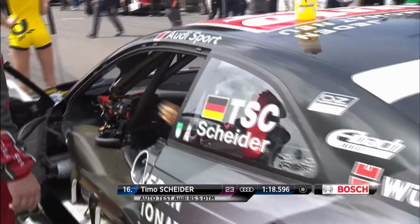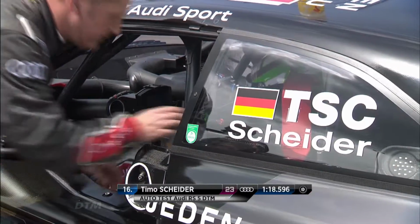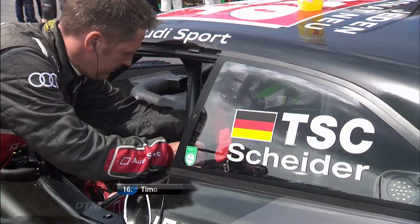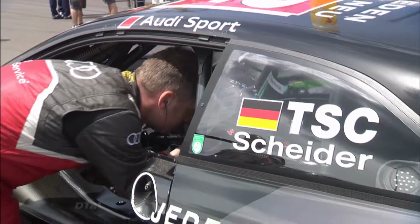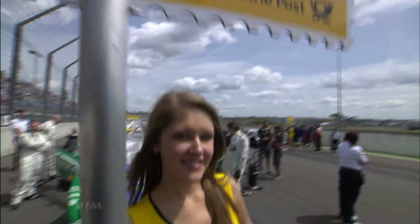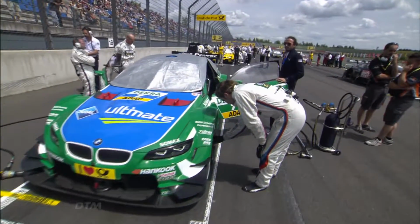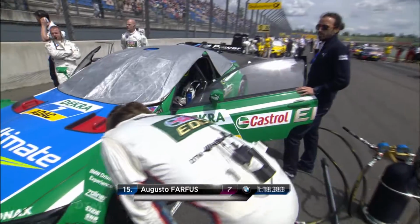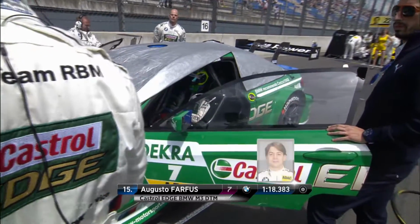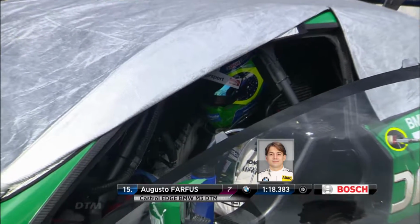Climbing aboard, Timo Scheider qualified 16th. Like Ekström, a 2-time DTM champion, but seems to be struggling these past couple of years. And Farfus, we talked about him, that mistake with the tyres from the team, which is pretty unusual for BMW to make a mistake like that.